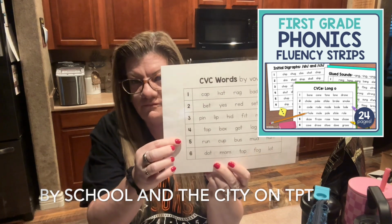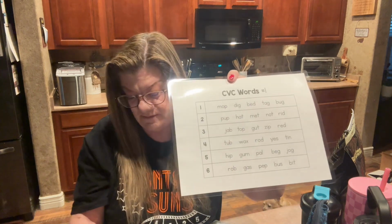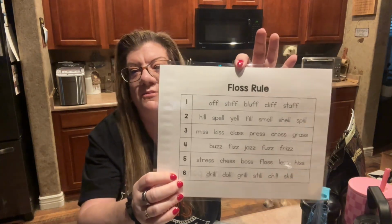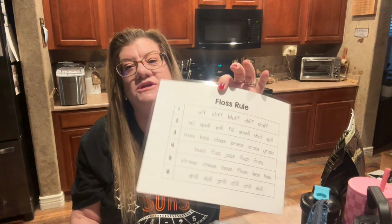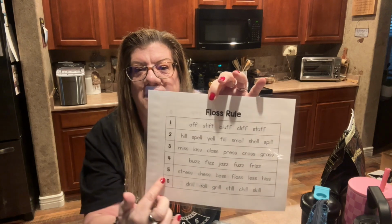These go all the way up through some blends and things like that, but are actually glued sounds like these. And then I just copied them off on plain paper, laminated, and they can do this one: roll a die to see which number they get and then read the line across, and then they could compete against a friend, however they want to do that. So those are some things that I copied for some of my more struggling students.